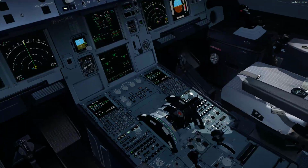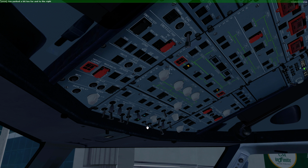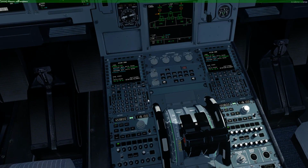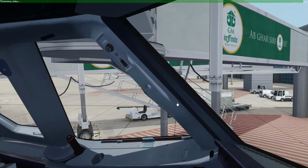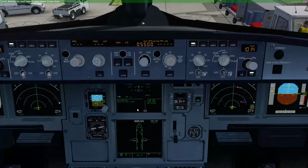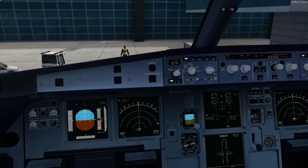So yeah, parking brakes are set. APU is on. Engines can shut down. Beacon light, bye bye. Seatbelts, bye bye. Request deboarding. Confirm. Lovely. So is it the same as the jetway here? No, because this isn't Sewed. Control J. Yeah, that's static. I'll see if I can get rid of that. Yeah. This is weird.